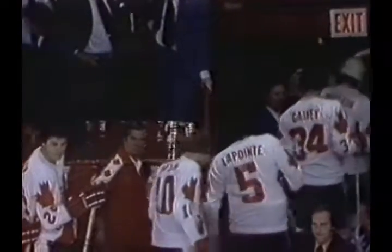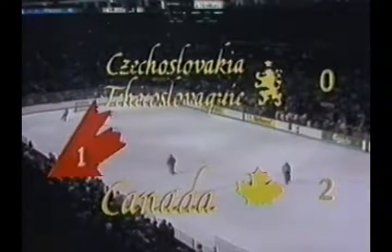I think that the Czechoslovakian team, if they are to get back in this game, are going to have to open it up more. They have a tendency to fall back into a controlled game, and Team Canada plays that game better than they possibly can. Shots on goal, Canada holding a 9-8 edge. This is Canada Cup 76 on CTV.